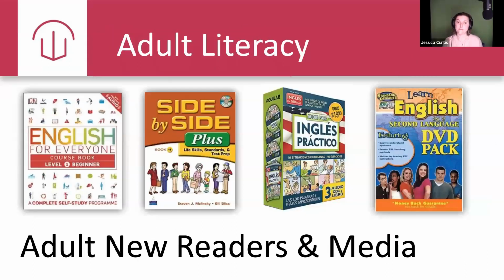Now for adult literacy, there tends to be less stuff like this in a library, but kids' books are this big. But these are just some of the tools that are available in the Westerville Library. Every library has this stuff. So books like English for Everyone, it is a course book for that motivated self-learner. Or if you are helping somebody learn English, these act like textbooks for you to be able to help them. Oftentimes people might call you and say, do you have anything that can help? I can teach my friend English, things like that. Yes, we have those tools. And again, it's for various levels. So the Side by Side Plus, book 4.